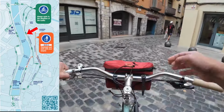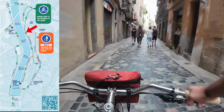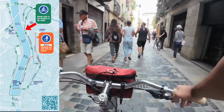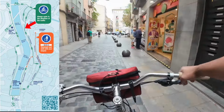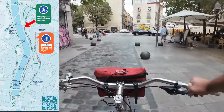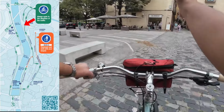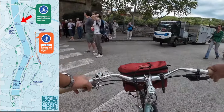You can see Barri Vell is pretty small, so it isn't super inconvenient to get through town this way. Okay, if you go down that way, there's a popular coffee shop called La Comuna. We're gonna cross the bridge and head south.